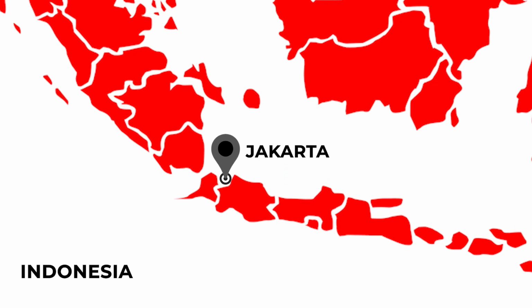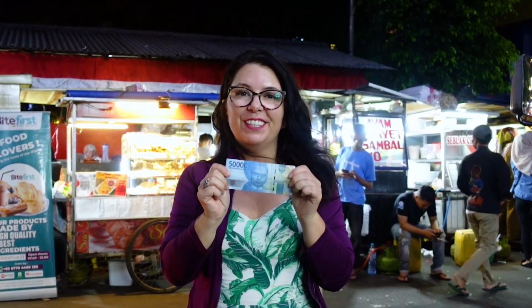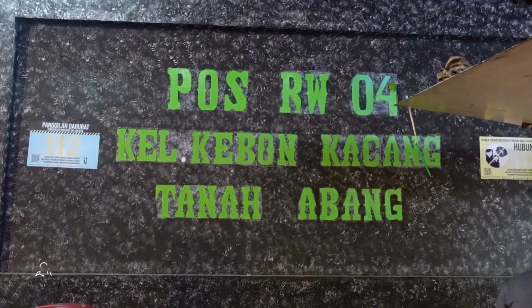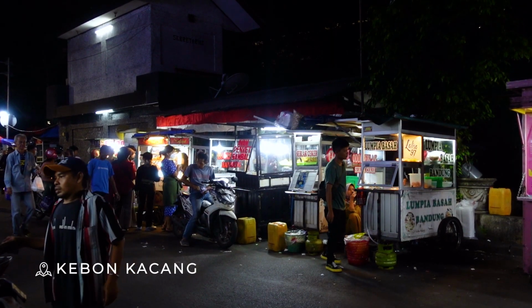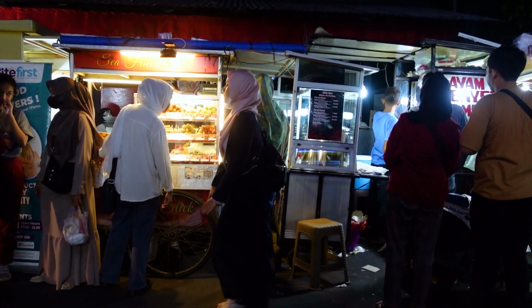Welcome to Jakarta, Indonesia. Tonight I have 50,000 rupiah and I'm in the Kebon Kacang neighborhood, which is known to have the best cheap eats, the best street food in the city. So I'm looking for 5 dishes for dinner tonight. Can I eat them for 50,000 rupiah?